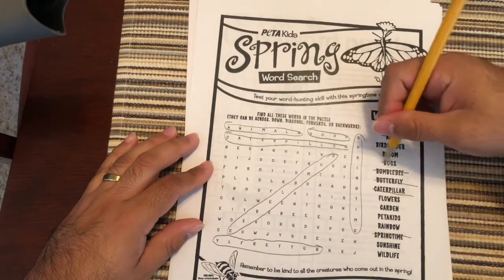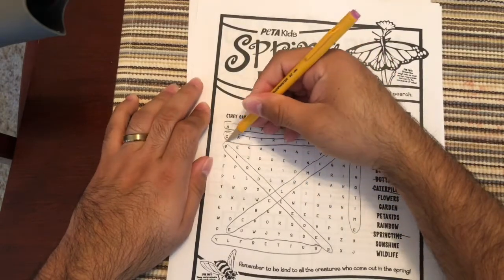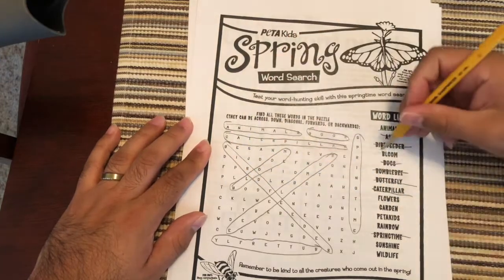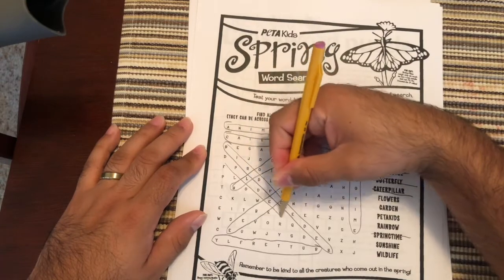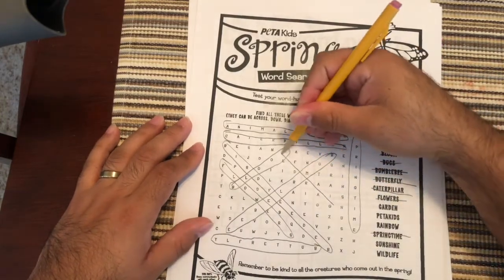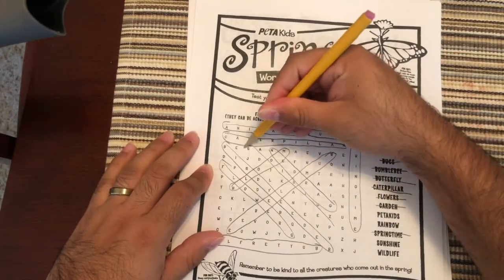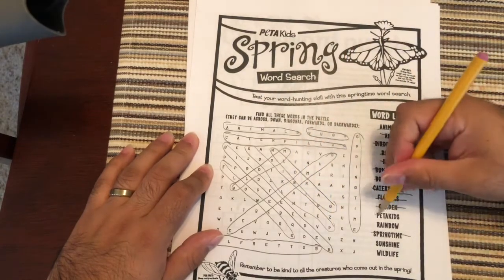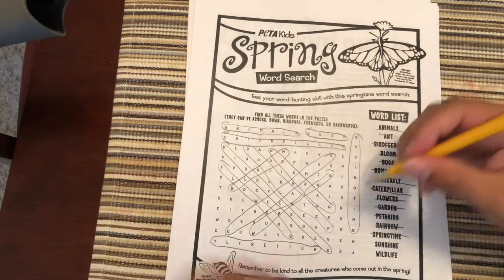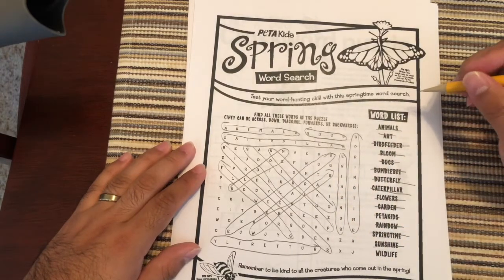There you go. Bird feeder. Bloom. Then flowers is right over here, crisscross as well. And then garden going up this way. And then PETA Kids. Rainbow. And then Sunshine is starting from the bottom and going up over here. And then lastly, we have Wildlife, which is right over here.